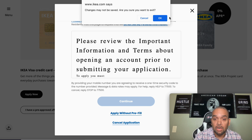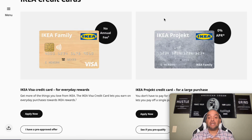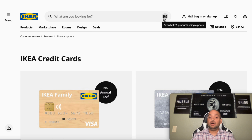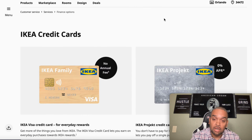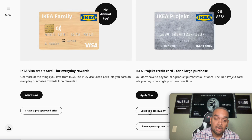So tell me what you think. If you have this card, tell me what you think about this card. I think this is a pretty much easy approval, as long as you have a 650 or more. If you're into, like I said, working on that house, if you're an investor, whatever you could do, this is a great card to apply for. Again, this is the IKEA Project card. Do not be over here applying for the Visa card, because you can only use this at the IKEA store.